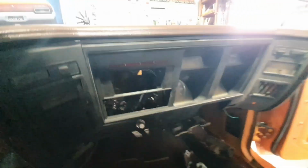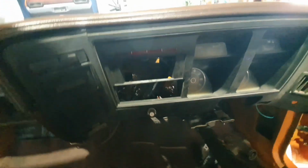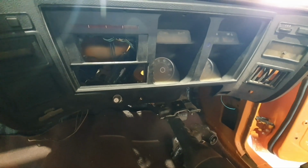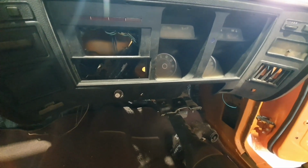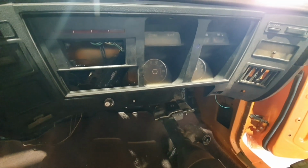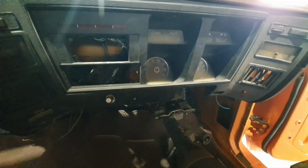I know people in the comments said to me, have you got a video on how to pull a cluster out and put it back together, this whole dash? And I couldn't really help them there because I haven't really done it myself. So I pulled it apart 4 years ago, but I'll have to remember how to get it back in.